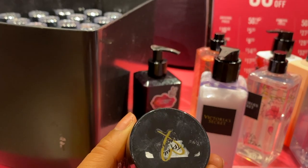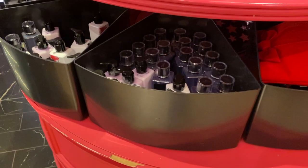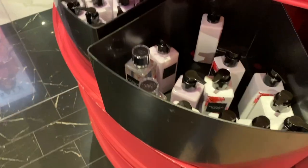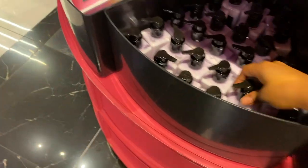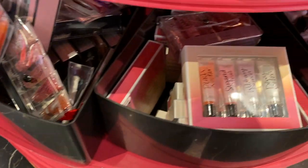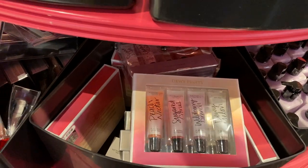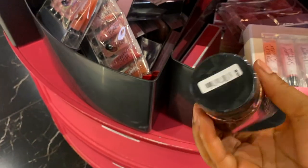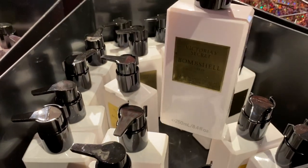And then I found the lotion. Oh my God, the lotion is $9.99. Definitely going to come back and pick up some stuff. All these lotions in this bin should be about $9.99, which is really good considering their original price. And I think they do hold quite a bit of product. They have these lip glosses on sale as well: the Pear Nectar, Wild Drench, just all those little flavors in there, or scents, if you will. They had a lot going on in their sale.